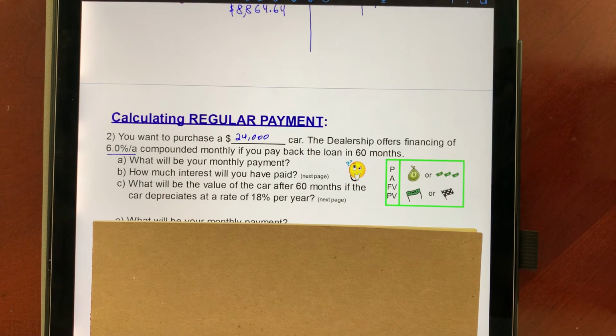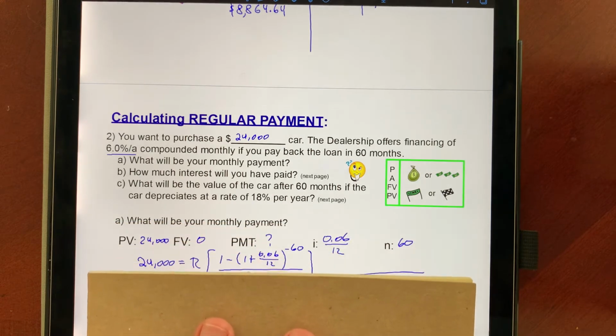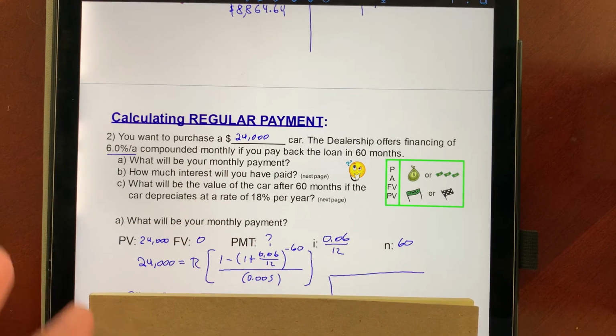But if you don't ask the question, some people say, oh, if it's monthly, you multiply by 12. And then you get in trouble because that's not 60 months, that's 60 years. It's 60 months. So the N is gonna be 60. Once you plug it in, here's what you're gonna get. Future value now has a number. And 60 and 0.05, so it's here with 0.06 divided by 12, here with 0.005 to show you both.